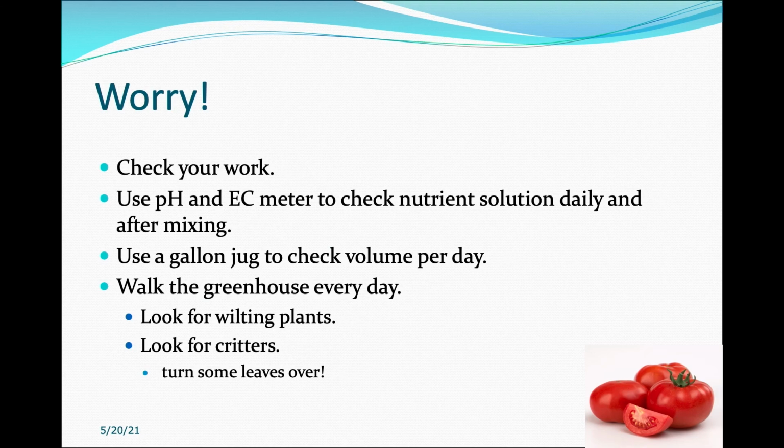And like I said before, be a worrier, check everything, check your EC, check your pH, make sure there's no wilting in the greenhouse, look for insects, look for any kind of critters growing and thriving in there. Turn some leaves over. When I walk in a greenhouse, like the tour tomorrow, you'll notice I'll go up to a plant, I'll grab a leaf and just slowly turn it over to see if there are whiteflies on the bottom side. They like the underside better. So turn over a few leaves when you walk through.